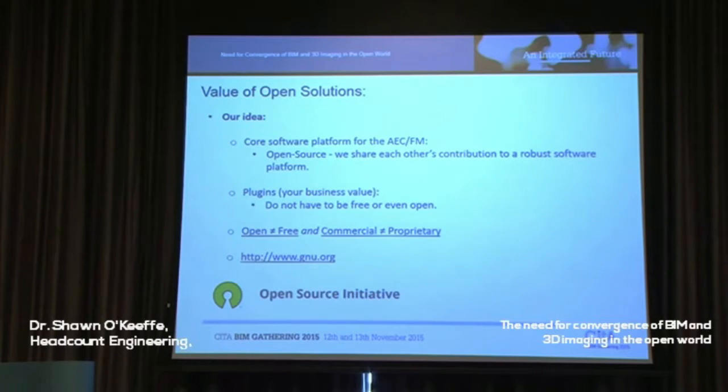Which leads to, open doesn't equal free. And also commercial doesn't equal proprietary. So you can use an open source system and create your own commercial software. So if we create a proprietary plugin, maybe that's not afforded to the public, but the viewer is. And maybe someone like a PhD student wants to create a plugin, and then you can maybe get that on GitHub or something like that. And if you want to learn more about this, you go to gnu.org, which will explain the licensing.